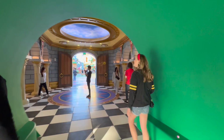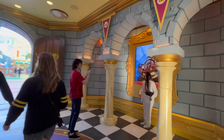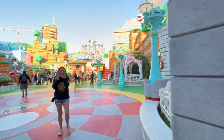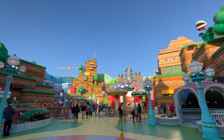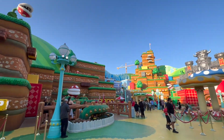And it really is absolutely amazing when you walk in. You are fully immersed in the land. You go from real life to Nintendo life as you're walking through that tunnel. And it is just so much fun. I mean, our first looks inside of Super Nintendo World, I felt like I was in the game of my childhood. It was absolutely incredible.